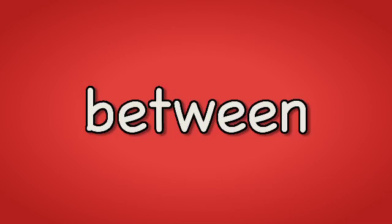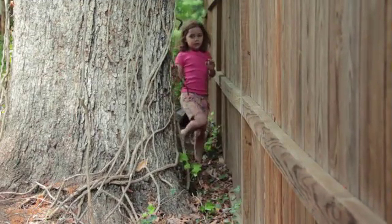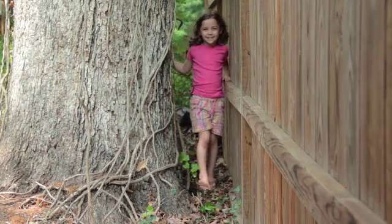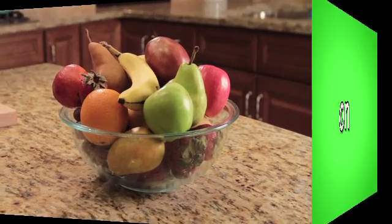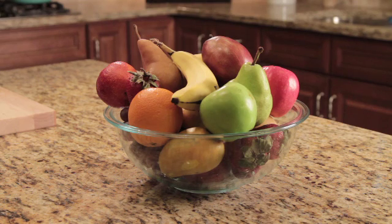Between. Where is the girl hiding? The girl is between the tree and the fence. On. The bowl of fruit is on the counter.